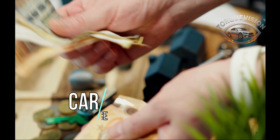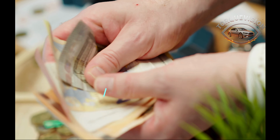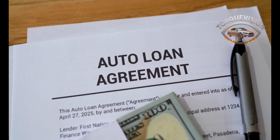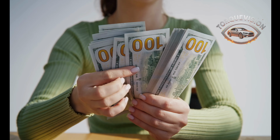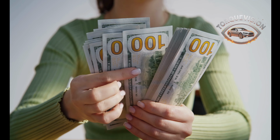AAA's most recent cost of ownership study found that when you fold in purchase price, depreciation, insurance, financing, and fuel cost together, what analysts call the total cost of ownership, or TCO, certain EV segments come out costing more per mile annually than comparable gas vehicles, specifically because of higher sticker prices and steeper early depreciation.